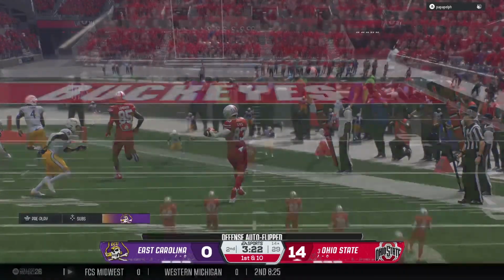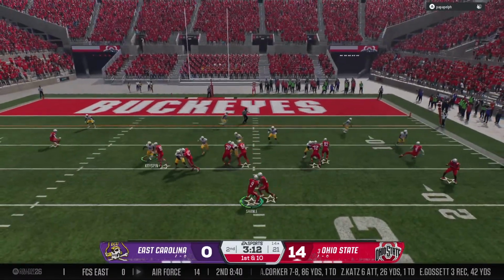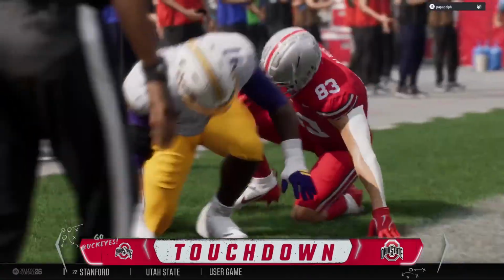You're not going to get all of your big chunk plays in the passing game by throwing it deep down the field. You can kind of dink and dunk, and on that RPO play, they had it dialed up and set up to go to that player in the right flat. Nice. And he strides his way into the end zone.